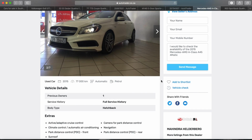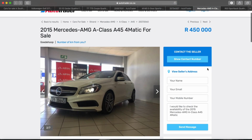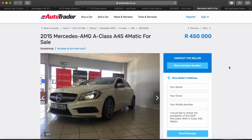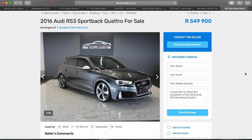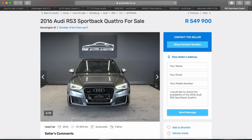Now, I found another option, and again, I keep talking about how I'd love to have an RS3 and have the best of both worlds. And I found the cheapest RS3 on the market, or rather on Autotrader right now, and it's a 2016 Audi RS3 Sportback, and it's going for 449,000. Essentially, you can say 550,000. And look at this. It's the pre-facelift. I'm not a fan of the mileage though. The mileage is a bit high for a car that I would buy for over R500,000.